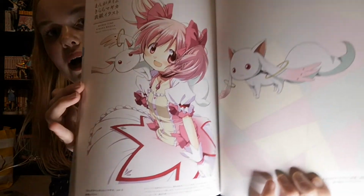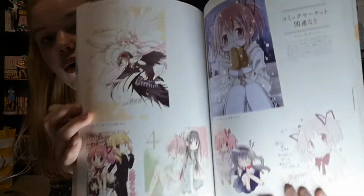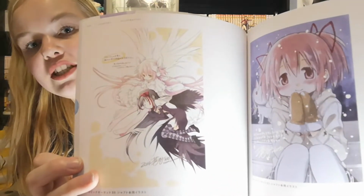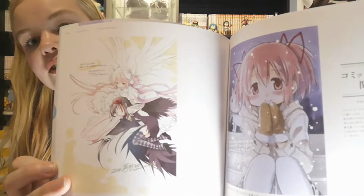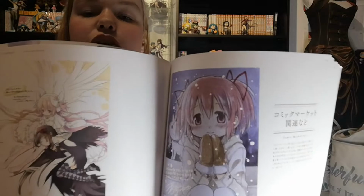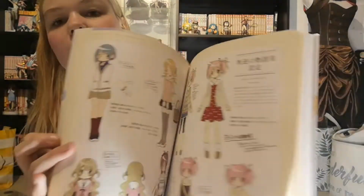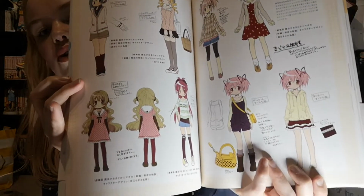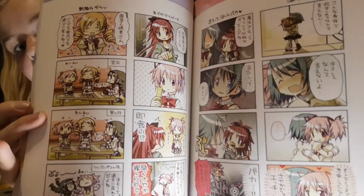It shows this cute Madoka. It shows Madoka with Homura, and it just has all these super cute images of Goddess Madoka and Devil Homura and this cute winter Madoka, and it even has some original artwork and these funny little comics.